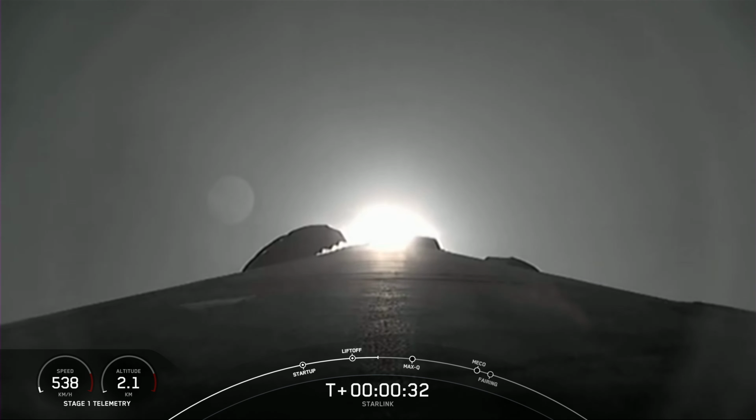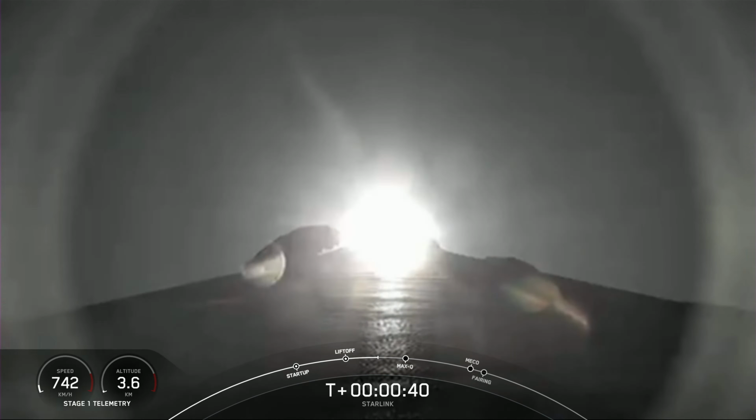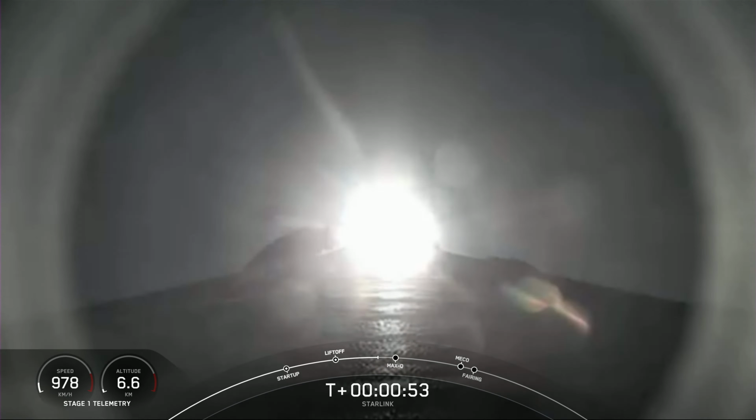At T plus 30 seconds, Falcon 9 has successfully lifted off from Slick 4E from Vandenberg Space Force Base in California at 12:19 a.m. Pacific Time. Now, the next major milestone coming up is Max Q, which is when the vehicle experiences the greatest amount of external stresses as it ascends through the Earth's atmosphere. We should hear that call out for Max Q in about 10 seconds from now.